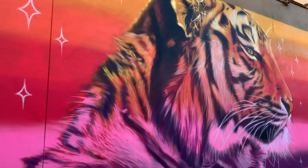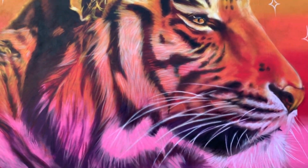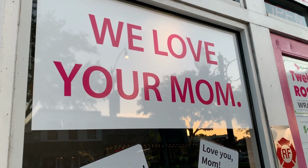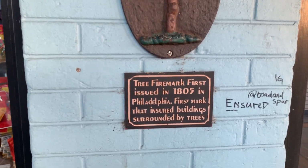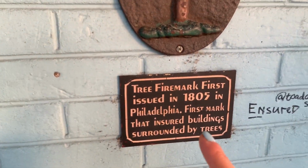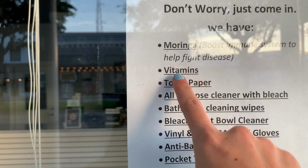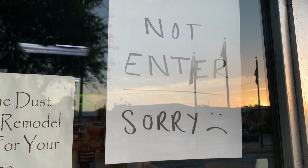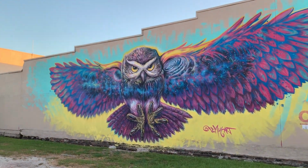I feel like this should be painted on the side of a van, in the coolest way possible. I mean that in the most respectful way possible. It's just too majestic. This is pretty cool. I'm not sure what it means, but this means it's old. Wow. Toilet paper. It's a big seller, I'm sure. Sorry. Another mural that honestly would be pretty cool on a car.